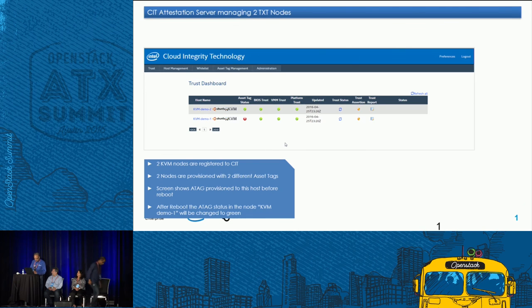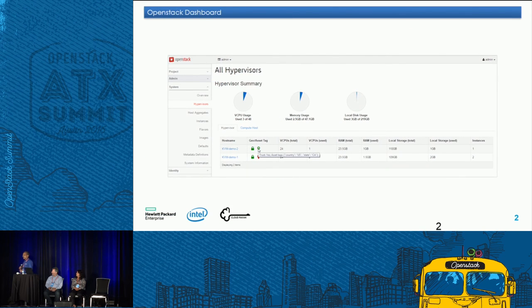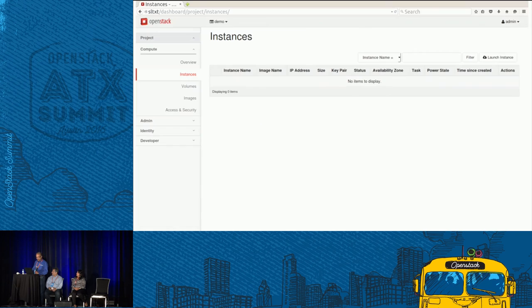Okay, yes, that was supposed to be the next slide. So once you have done the tagging that I showed in the previous screen, what happens is that in your standard OpenStack environment, the various compute nodes that are available have now been tagged, and that tag has been measured and validated by the hardware, right?